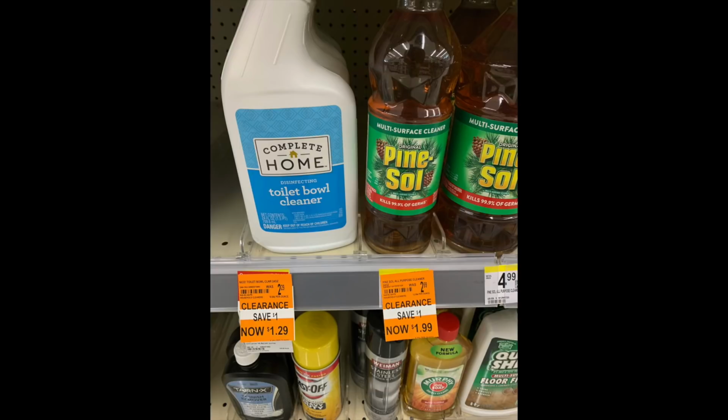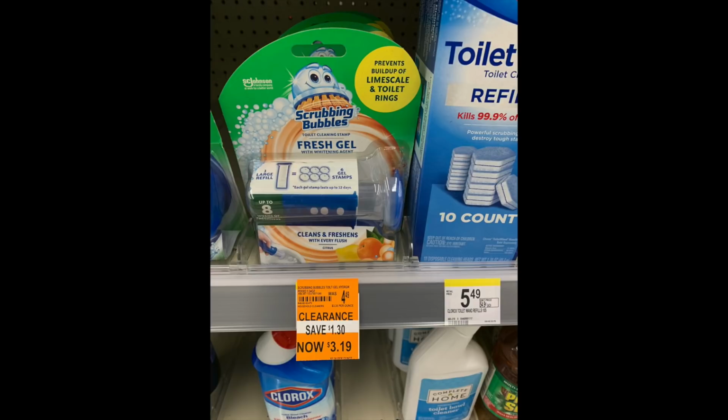Okay guys, now we're just going to go through some clearance stuff that I found. 50% off for the toilet bowl cleaner and the Pine Sol. Both really good deals. If you have some register rewards to burn, I would definitely, especially the toilet bowl stuff, because this stuff is harder to find in stores lately. And then we have these little gel packs by Scrubbing Bubbles. Check if you might have some digital coupons or something like that.